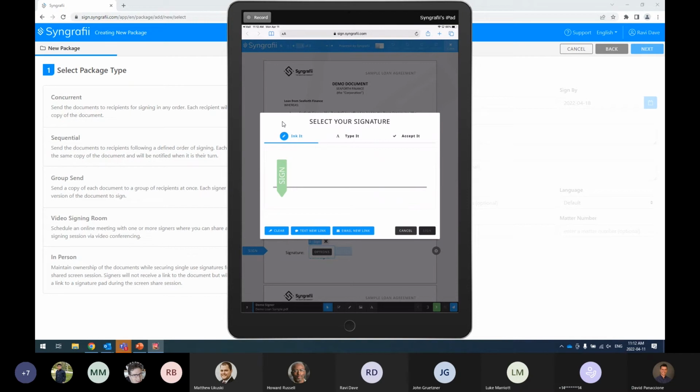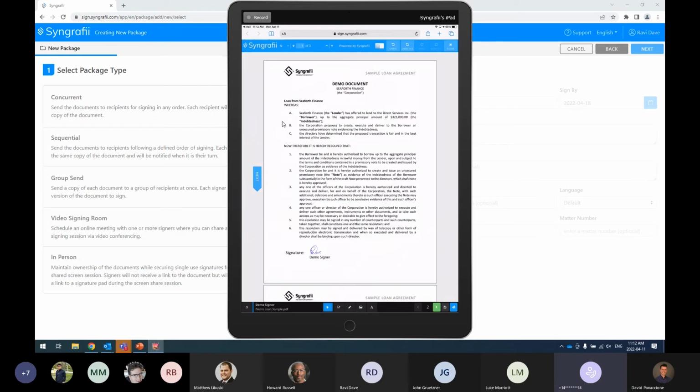So essentially, you can control what types of signatures are allowed in the documents that you send out. For the ink signature, because I'm on my touchscreen, I'll simply use my finger or a stylus if I have one, and go ahead and add my ink signature there, hit sign, and it adds my signature to the document.